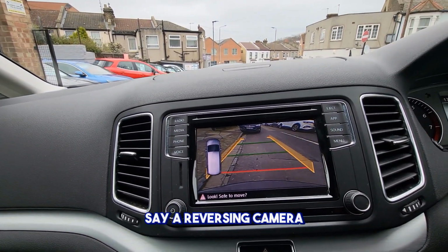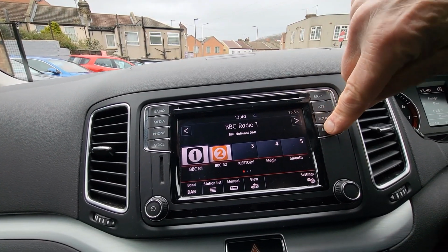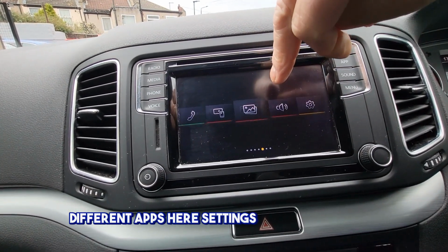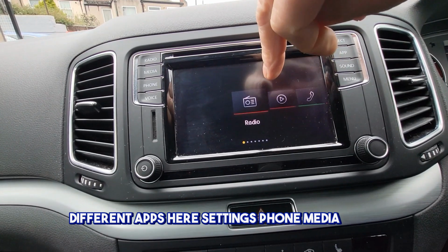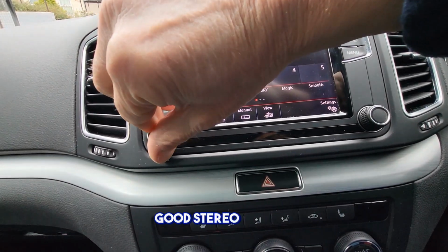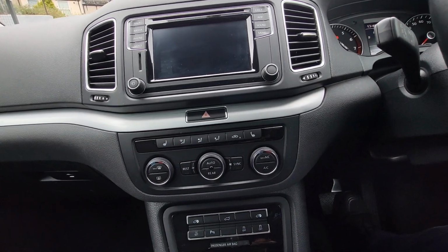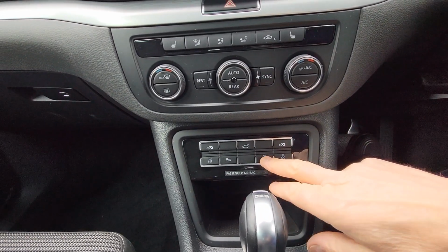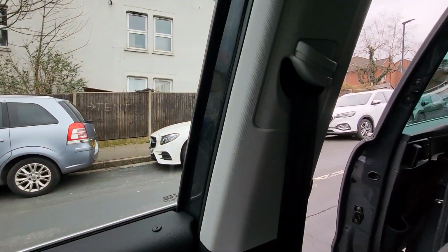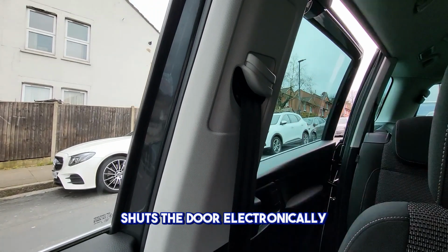So a reversing camera. Menu. Got your different apps here, settings, phone, media, radio. Good stereo as well. Very good stereo. Hold this too. Open the door. Shuts the door electronically.